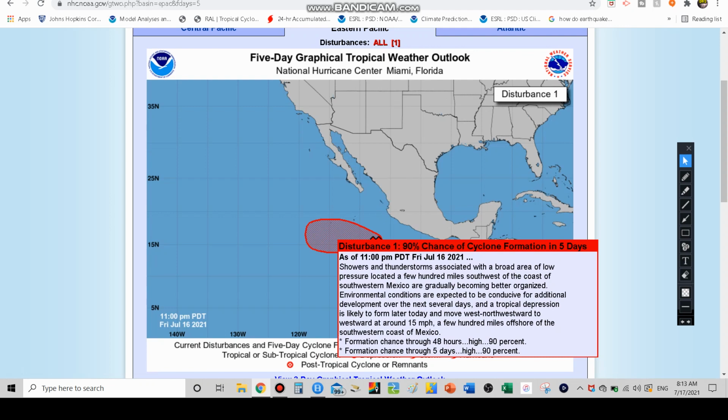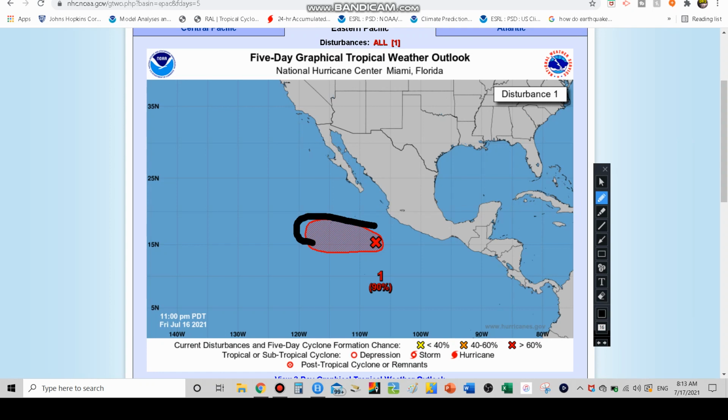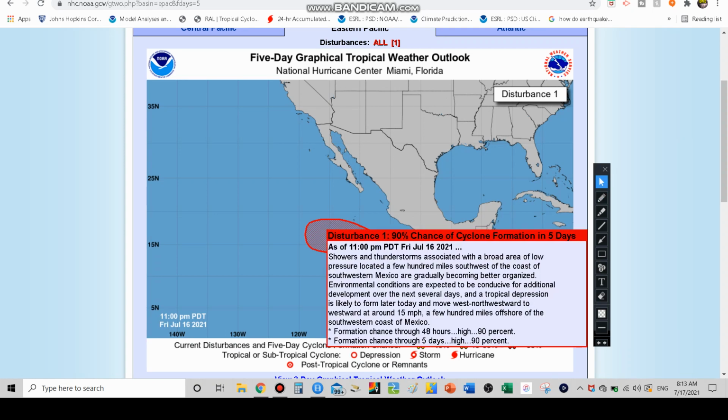Environmental conditions are going to be conducive for additional development, and you could see tropical development or a tropical depression maybe in the next few days as this moves towards the west-northwest around 15 miles per hour. Now, that's short term because, as you can see, in the next 5 days or so, it's going to be in this zone, or at least in the next 2 days anyway. So after that, what's going to happen? And that's what we're going to be talking about here today.